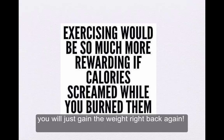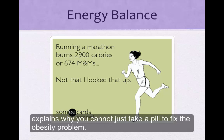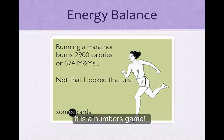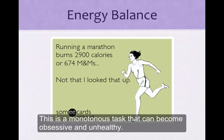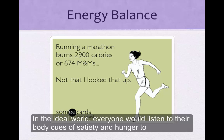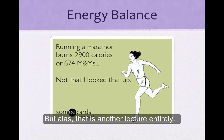This topic is often very frustrating for students, mostly because it explains why you cannot take a pill to fix the obesity problem. It's a numbers game. But at the same time, we do not want people focusing on the number of calories consumed daily. It's a monotonous task that can become obsessive and unhealthy. In the ideal world, everyone would listen to their body cues of satiety and hunger to determine how much food to consume and when. But alas, that is another lecture entirely.